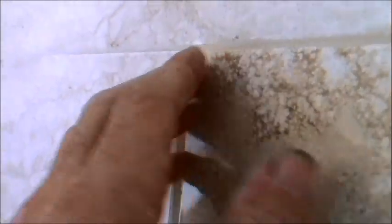There's another one. The lippage issues could have been mitigated a little bit by using leveling clips, and I know he didn't use any because the customer told me that he didn't use any. And this tile has a slight bow in it, and I saw one on the floor earlier.